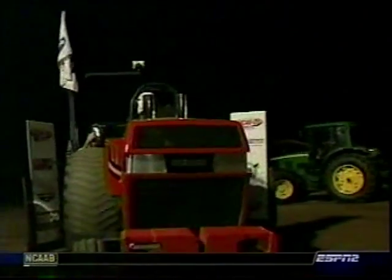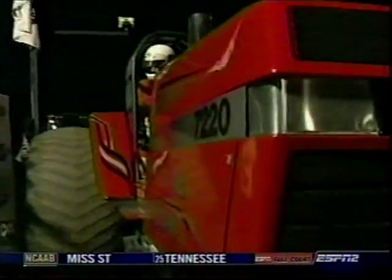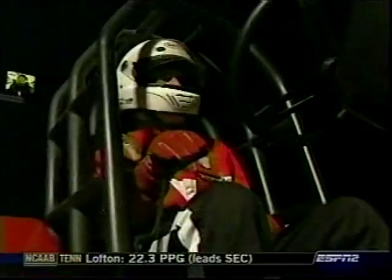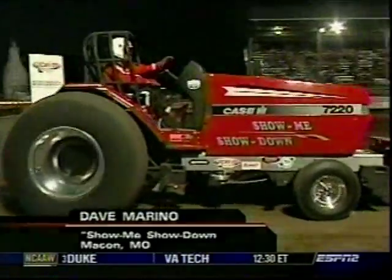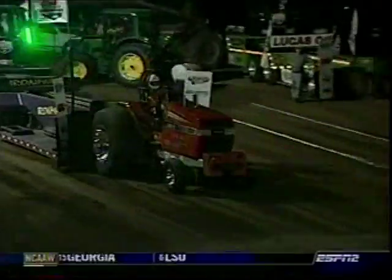David Marino, the Show Me Showdown from right here in Macon. A local tractor, and you can hear the idle, a little rough idle. Going to start spooling up the turbos. There's that throttle in his right hand. That is, well, the gas pedal, but it's in his hand, so it's the throttle handle. And once again, we saw him just jam it forward, so maybe it's not such a bad tactic after all.